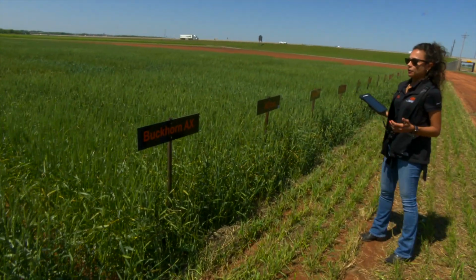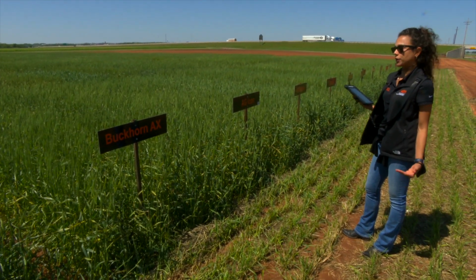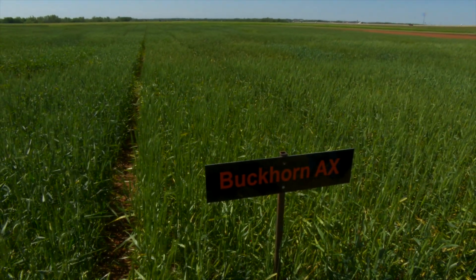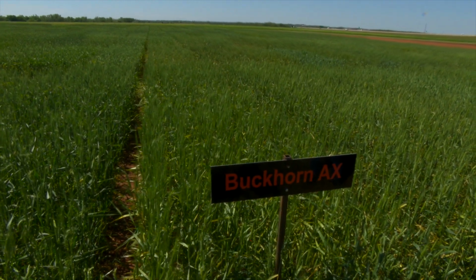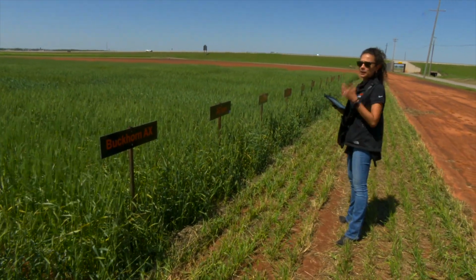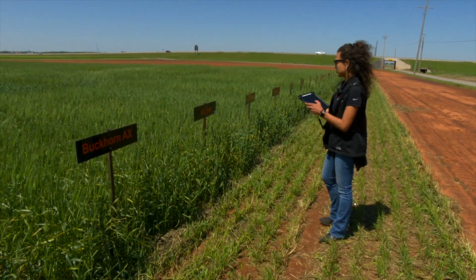Here, a variety from Dyna-Gro Seed, we have Buckhorn AX, also for the Coaxium system. First year in the trial, we're still learning about it. It has an intermediate resistance to stripe rust. We're seeing some pressure here today. It is tolerant to acid soils and it could lean at times, so we need to watch for that. But yeah, first year in the trial, we'll know more about its performance by the end of the season.